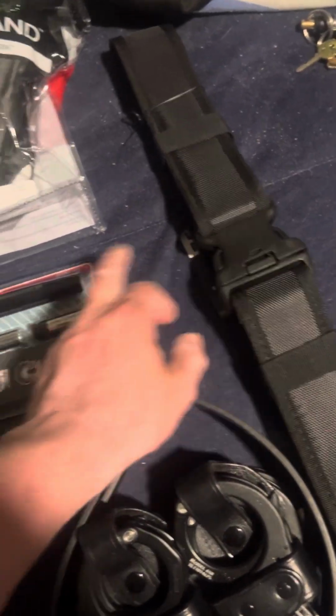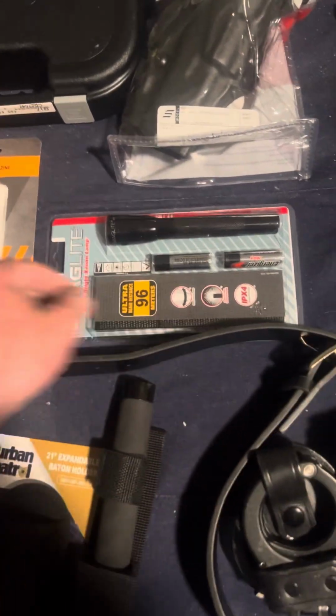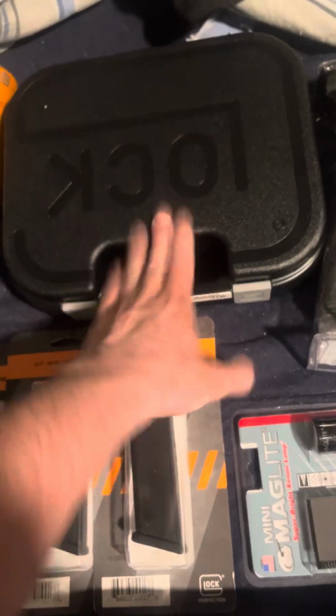The duty belt is RTC issue. The cop lock buckle I was speaking on in part 1. A mini mag light. Bullshit light. The three Cali magazines. A right-handed holster. And the company issued G17. And then, you know, I got some more stuff in my duty bag.